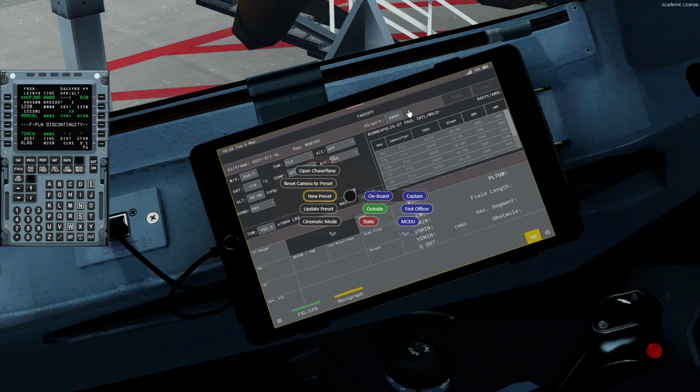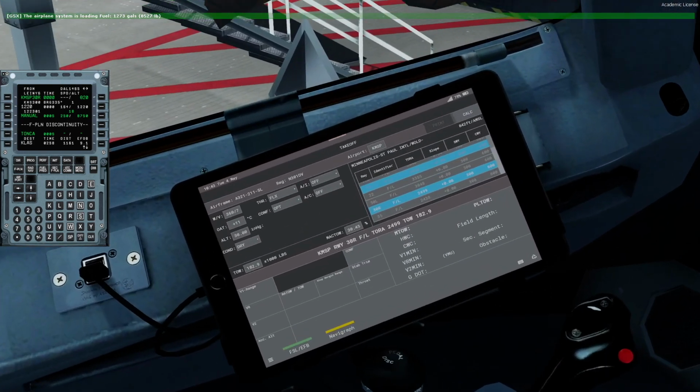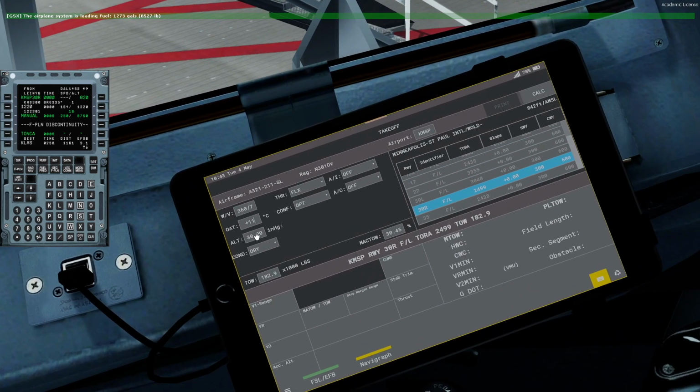KMSP. Yeah, sorry, I have some keys assigned here. Runway 30 right. Runway is not too long, 2,499 meters, so I will definitely go full length today. And this is the data, so 7 knots of wind. Temperature, let's make it 11 just in case. Maybe I need to reassign these keys. And yeah, conditions, dry, flex. Yeah, let's see what it gives us. Really excited to see it.